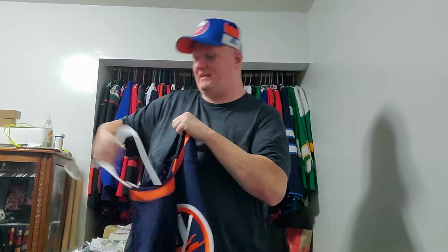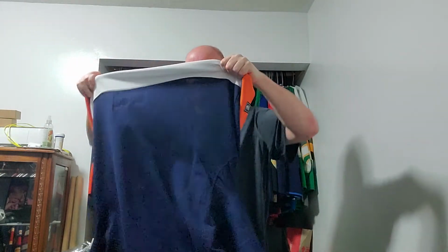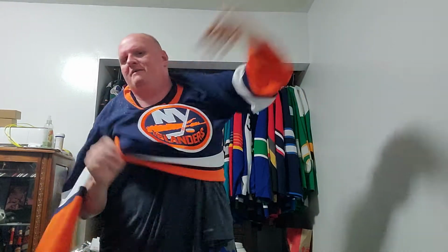And again, I do like this one better than, I mean, I love the home one too, but I'm a fan. I'm actually a big fan of the reverse retro, and I think it looks really, really nice. Now, granted, the hat color doesn't quite match, but the logo does. But it's not bad. I really am a fan of that, and I'm glad I got it.